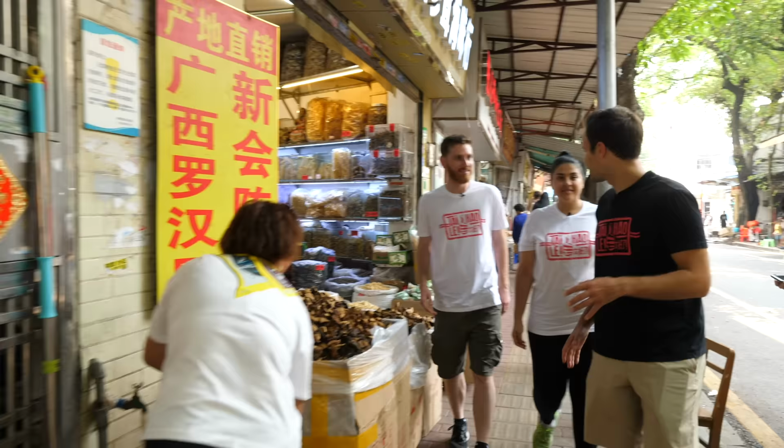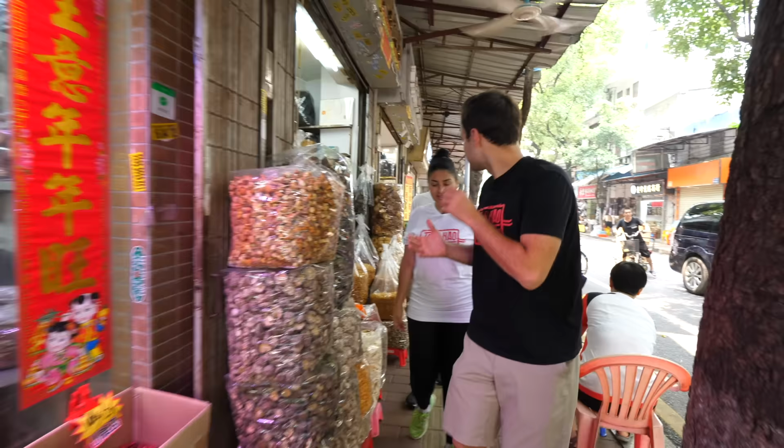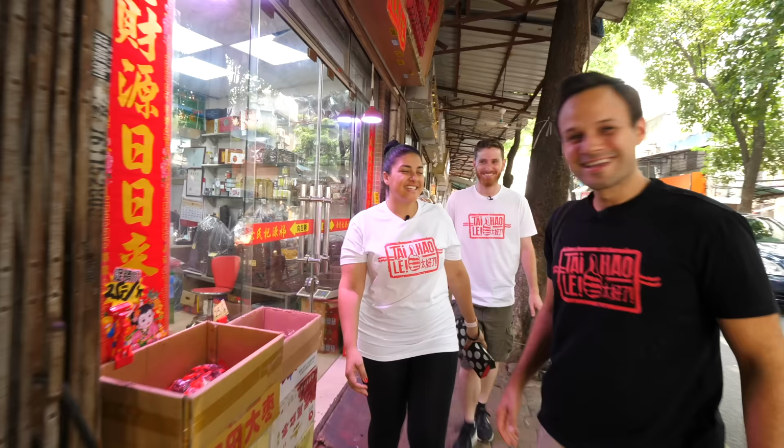What do you guys think of Guangzhou so far? It's amazing. There's so much to see. Yeah. It's super cool, right? It's been amazing here. And we're in a local little herbs and Chinese medicine market right up ahead. For the next food, we're going to go get some Chinese char siu barbecue pork. Oh my gosh. Some roast goose. That's gonna be amazing. Let's go try it out, guys.